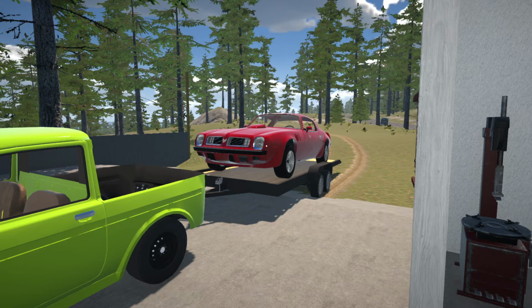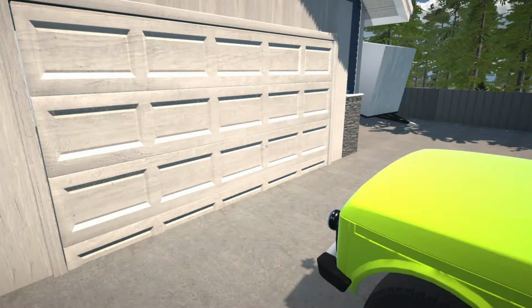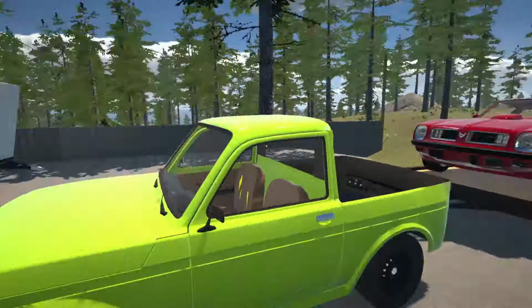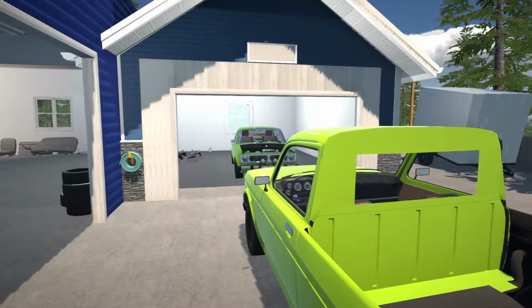Alright, and we are home safely with our Firebird. So I'm going to have to do a little bit of, what shall I call it? Maneuvering around the yard quickly to see if I can get this thing in the garage.